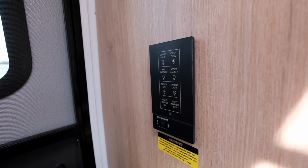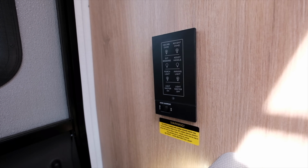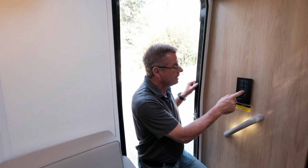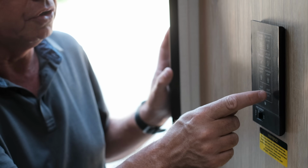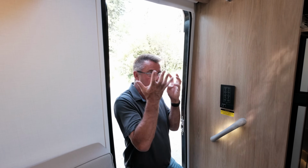Once again, we have one of our multiplexing panels right here. Override for the step for camping mode, non-camping mode. And once again, I control the outside lights. I control porch lights, awning lights, master switch. I can turn all the lights off inside the motorhome just like that. And when you want to turn them all back on, just hold it for a second. Boom, they all come back on.